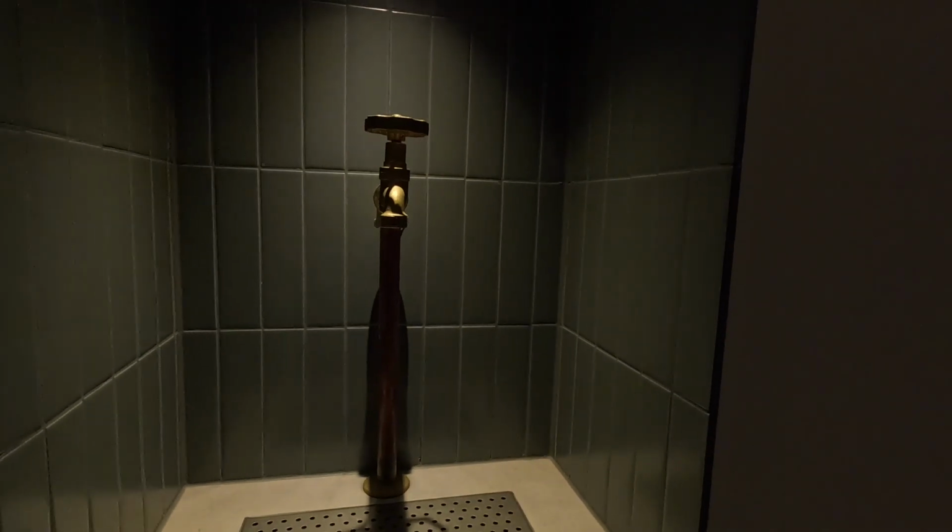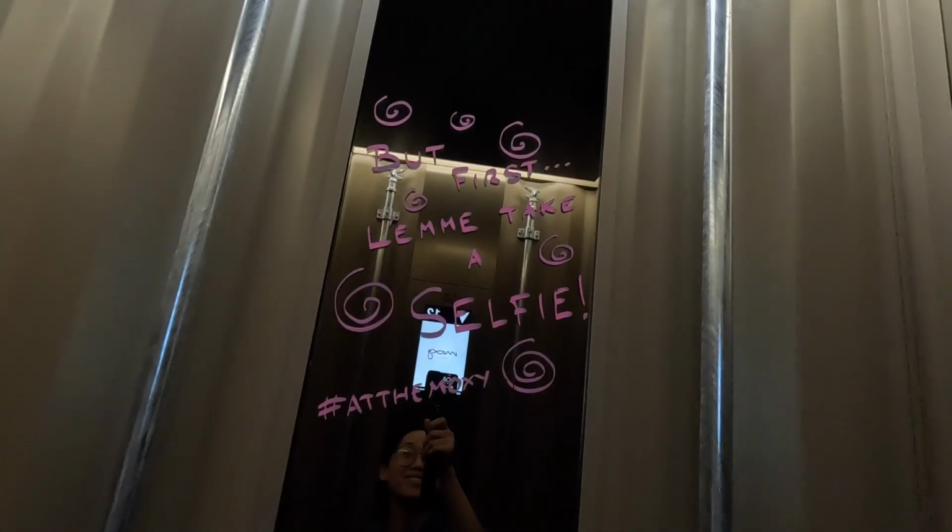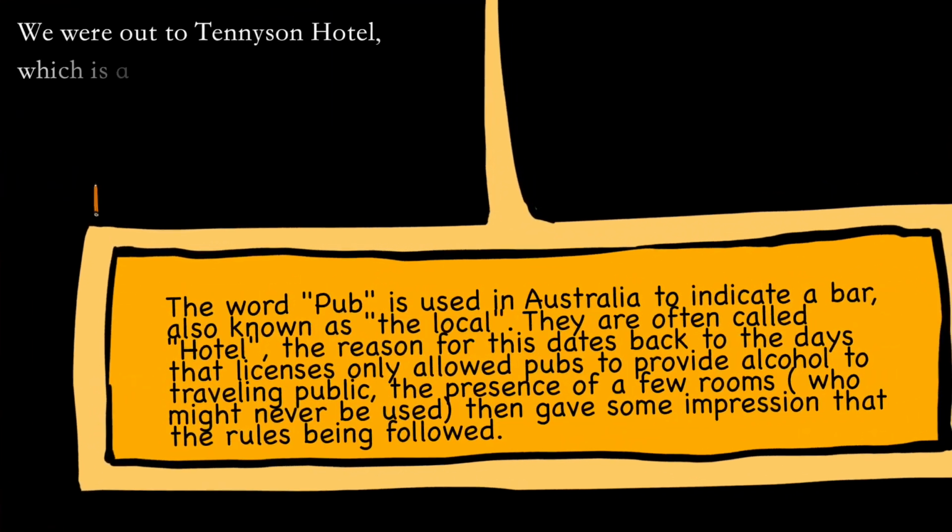The hotel room is really small, but I really like it. Guys, just noticed there's a tap water station here, just in the corridor. This is so cool. Take a selfie. This is so cute. Pet parking.